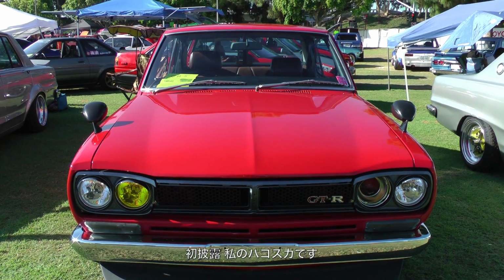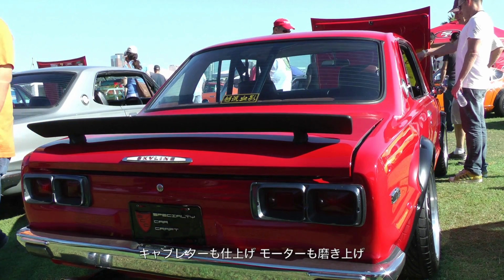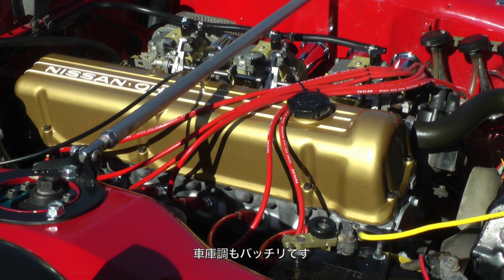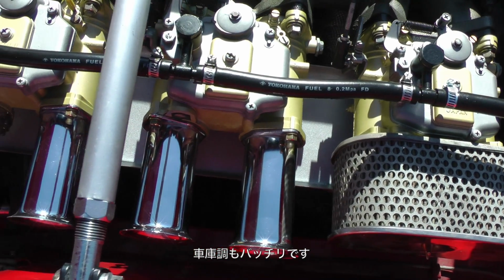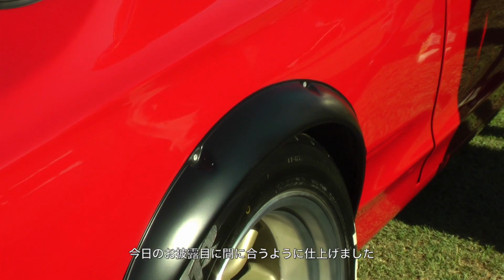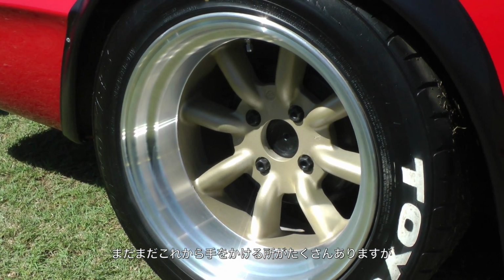It took every last bit of time to get it finished and get it ready for the show, but hey, got the carburetors done, got the motor detailed, got it on the road, got the suspension done, got everything done that I needed to get done in order to get it down here, and this is its first official outing. What do you think? Come check it out. Still got a lot of work left to do, still working on parts of it.